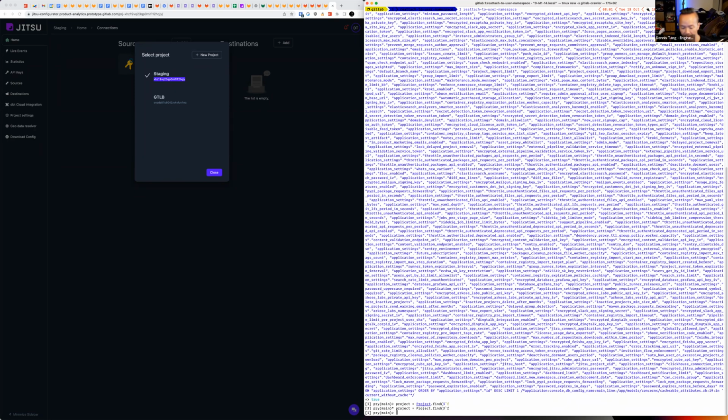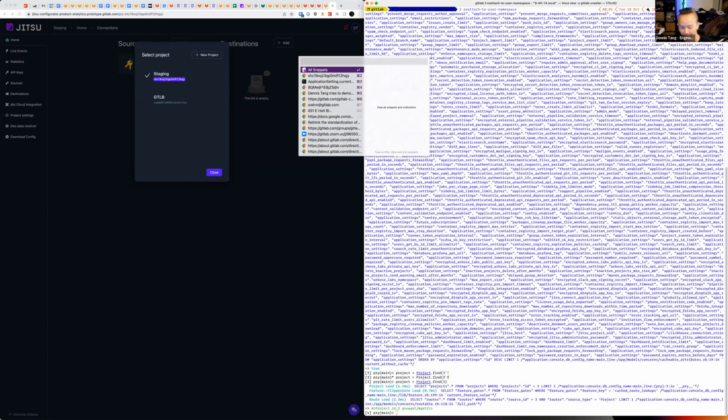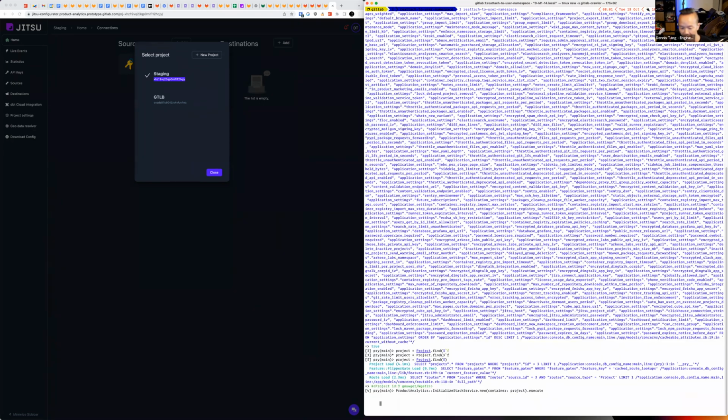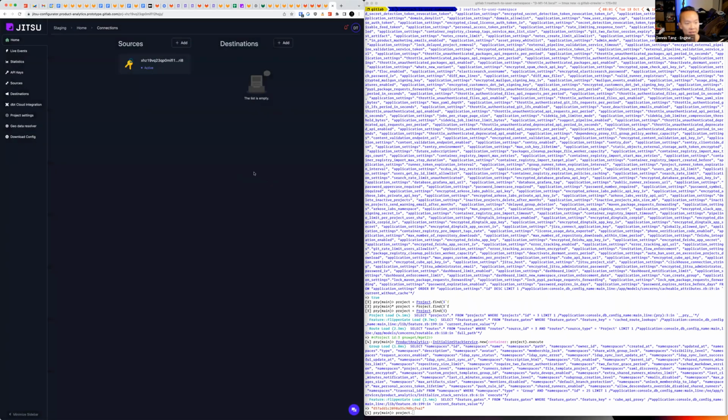Oops. Let's try that again. So we're going to select the wget2 project on the GDK, and then we're going to go ahead and execute the initialize stack service. And hopefully, as things go, we'll see in the background it's going to create a new source for the project and create a new database in ClickHouse.